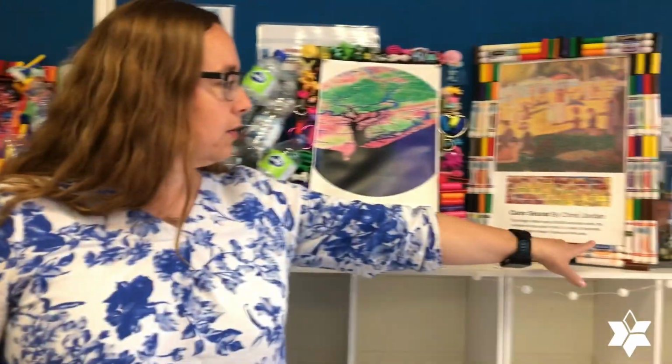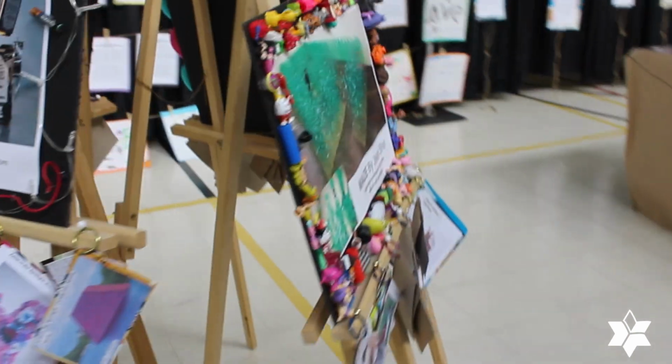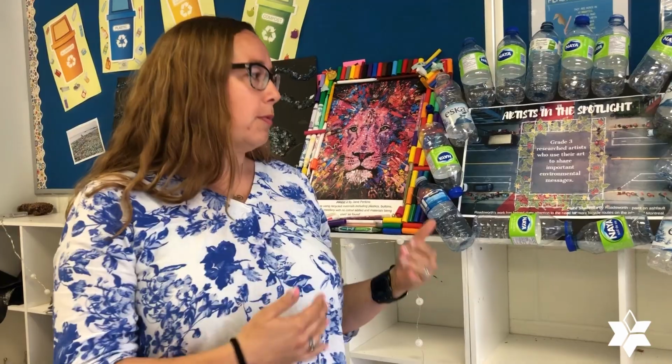These are all Crayola crayon markers that we have collected through the years through the Environmental Club. They're all no longer working, so we use them to frame our pieces rather than buying something new. We tried to incorporate what we had learned by recycling and using that to create something very beautiful.